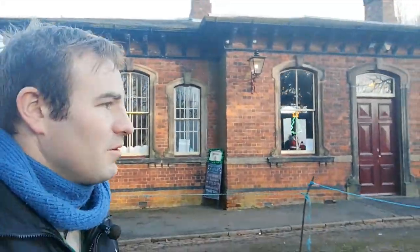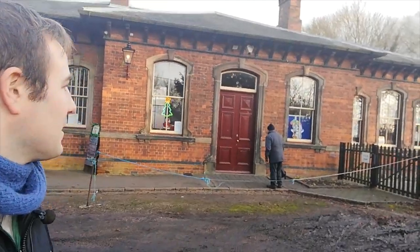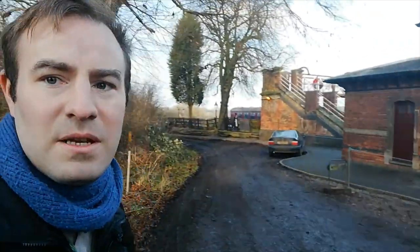Very nice station building. You can see the smoke and steam in the distance. Very attractive station building. I'm going to go in through those doors and we're going to go and have our train ride behind Wightwick Hall. Probably unusual for a Great Western loco. They probably wouldn't really have come here in steam days, but still, it's nice. That's how preservation is. You get all sorts of unusual locos turning up in different places.